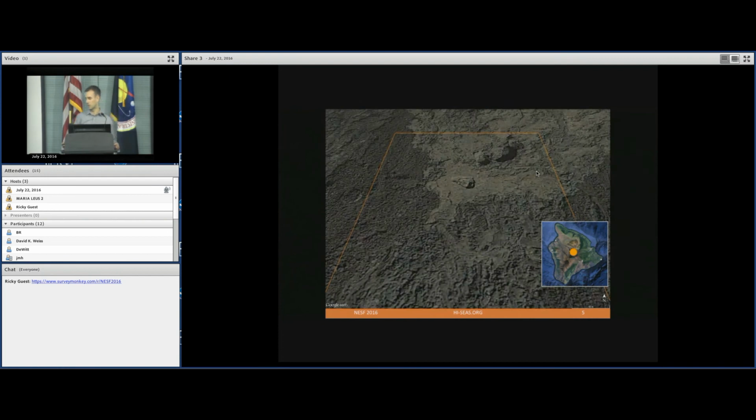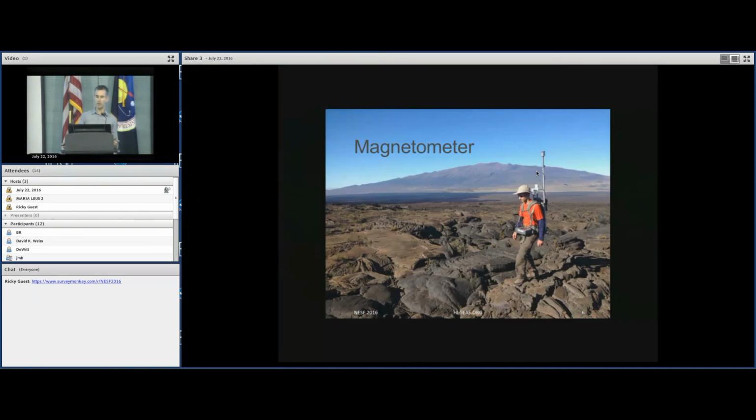Here's what it looks like zoomed in a little bit. There's a large skylight there. There's actually a collapse pit there as well where part of the tube gets pinched off, and we're going to show you that. So here's what the magnetometer looks like.